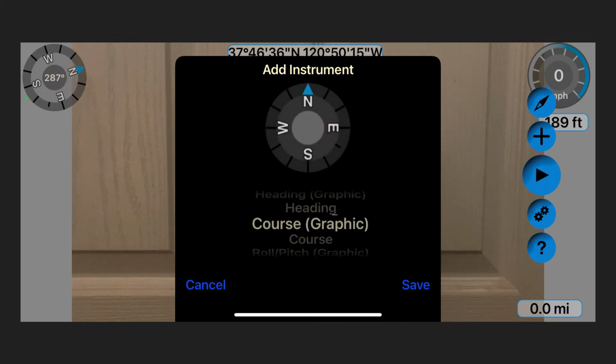The next gauge display is course graphic. Once again, it's a gauge that shows north, south, east, and west on the outside of the gauge with digital degrees 0 through 359 in the center. However, there is a huge distinction between course and heading. While heading is the direction the camera is facing, course is the direction the vehicle is moving.